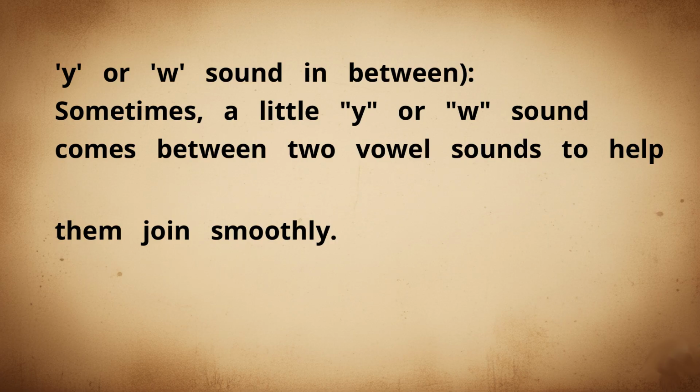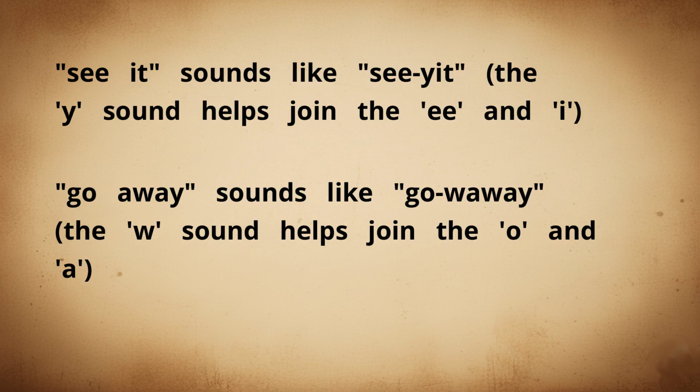Sometimes, a little Y or W sound comes between two vowel sounds to help them join smoothly. "See it" sounds like "see-yit." The Y sound helps join the E and I. "Go away" sounds like "go-way." The W sound helps join the O and A.